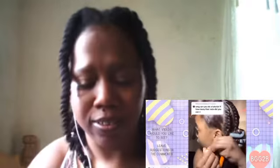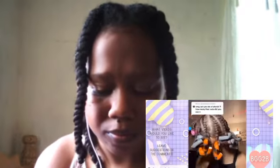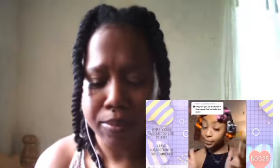Okay, so she's flat twisting first and then putting the flexi rod at the end. I think this is a very smart move because flat twist has so much definition, and by putting a flexi rod at the end, it's just like chef's kiss. It's gonna come out beautiful. And I think she's using the horseshoe method.